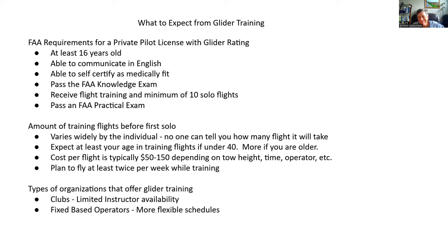Cost per flight is $50 to $150, depending on the tow height, time, the operator, whether the instructor charges or not, so it can be a pretty wide range for each flight. But if you want to do this, plan to fly twice a week while you're training. You've got to stay sharp. You've got to learn it. You should not drag it out.